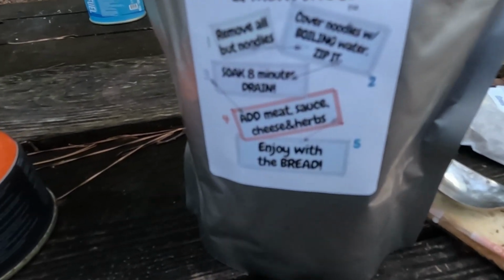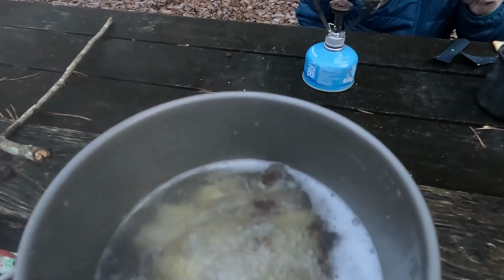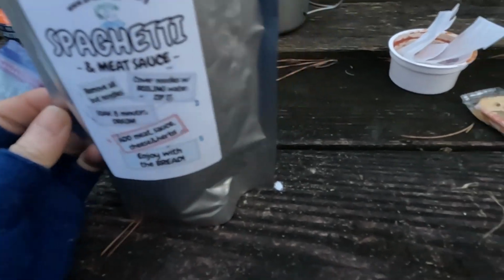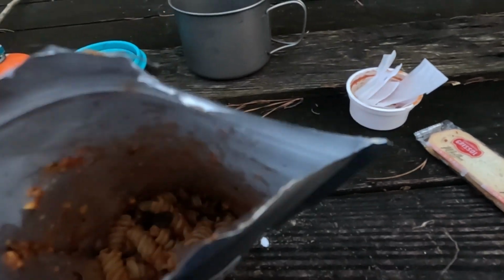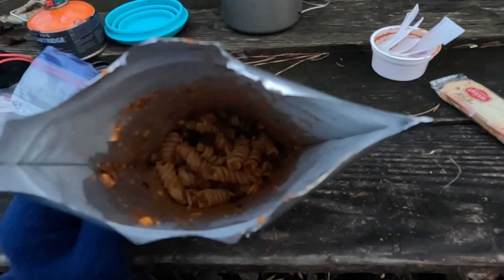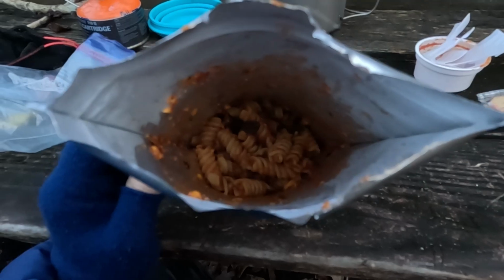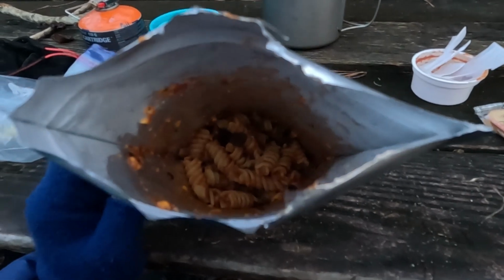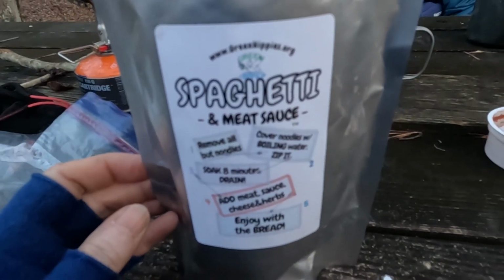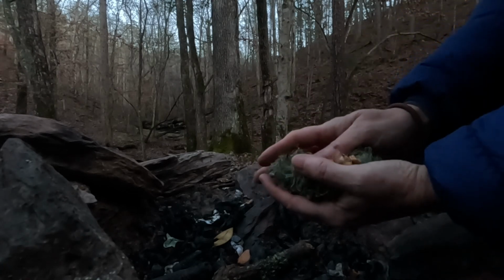And I have chopped up the rest of that amber jelly roll. I've added it in here. It's boiling with that. Ooh. Steamed up my lens. All right, I put the meat, the cheese, the herbs, and this sauce in there. Got it mixed up, and it's actually really good. Now you can see my little amber jelly roll down in there. I probably should have left a little bit of water in here so that the meat would rehydrate a little bit better, but it's really tasty, actually. Yeah, I recommend it.